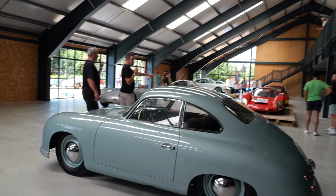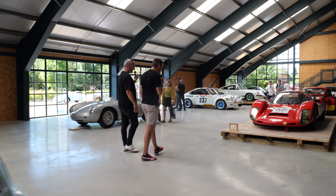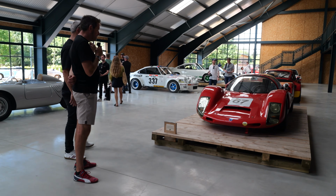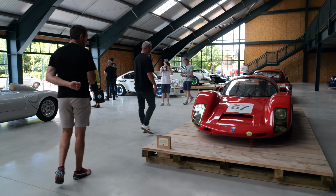And then, here we go. Bit of race car. Oh, this is what Patrick was dribbling over yesterday. What was that? 906 from 1966. That is proper. Absolutely proper.